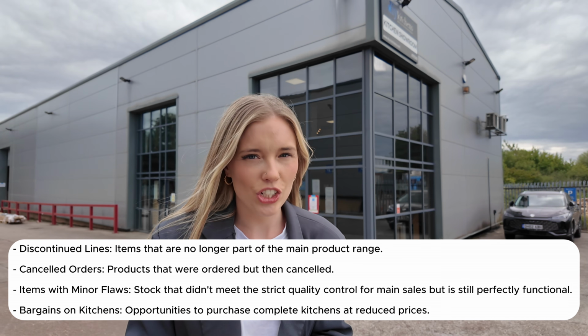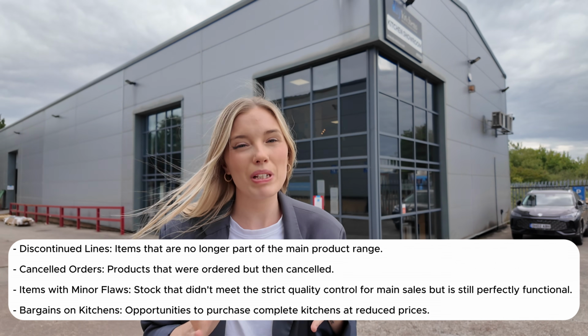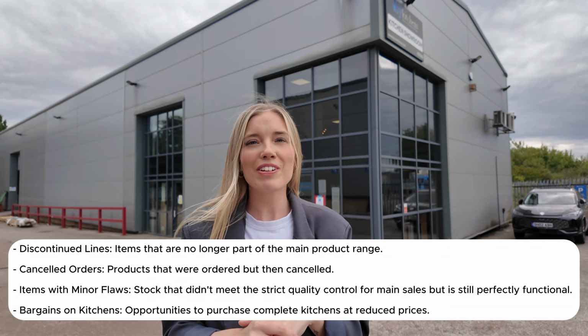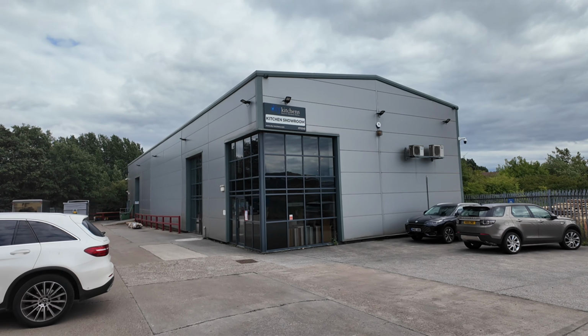So when I say clearance section, this could be goods that have been damaged in transit, but it also could be things that just were the wrong delivery, the wrong colour. It could be perfectly brand new, but cannot be resold. So this is where DIY Kitchens have created the clearance section for anybody that is looking to get a kitchen on a budget, but still retain that quality. So this is our first look, so let's go ahead inside.